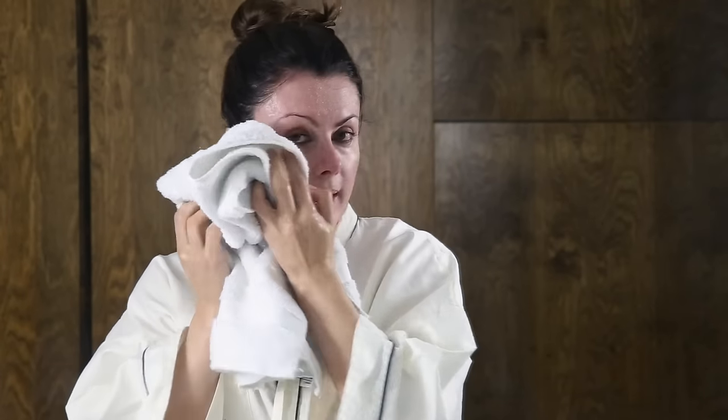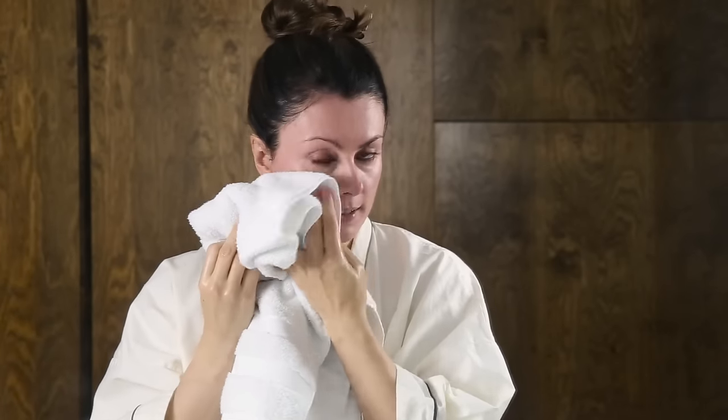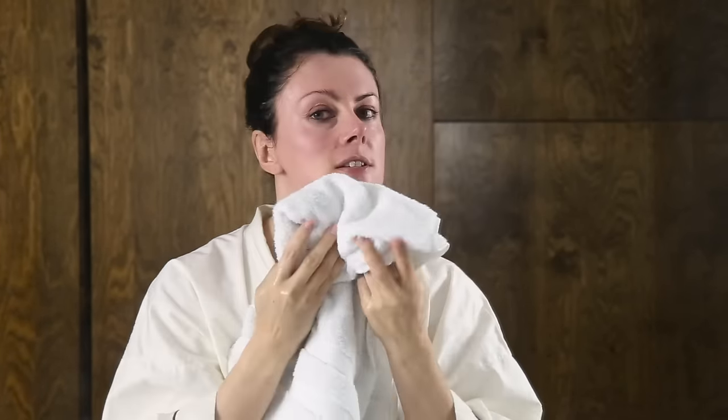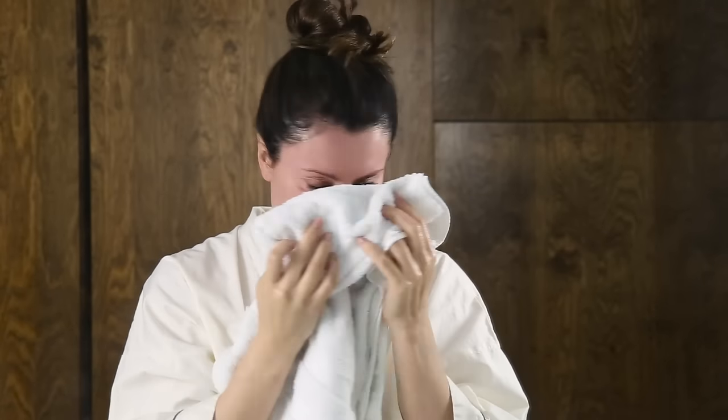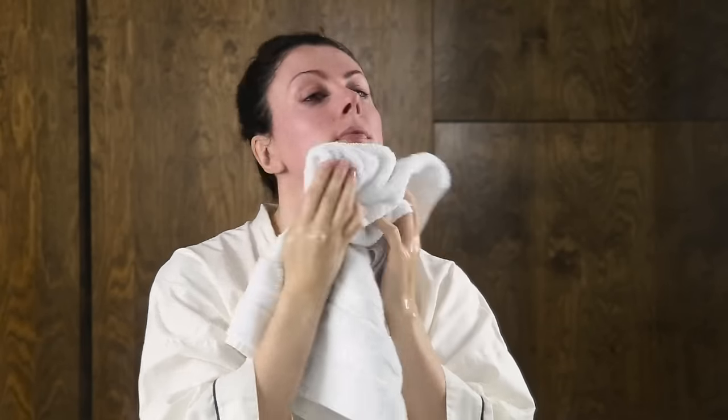Okay, and now patting dry with a clean towel. No rubbing, please. No rotary action. This is not an exfoliation step. All right. So now I am a bit pink as usual.